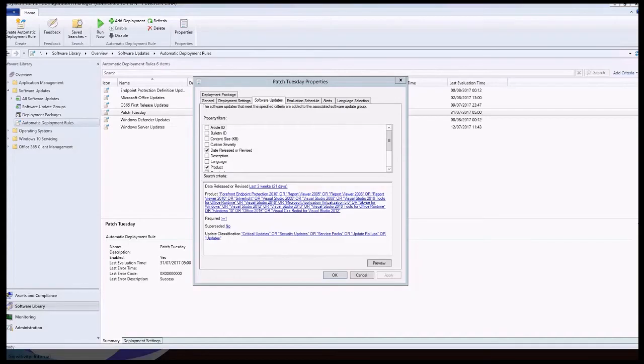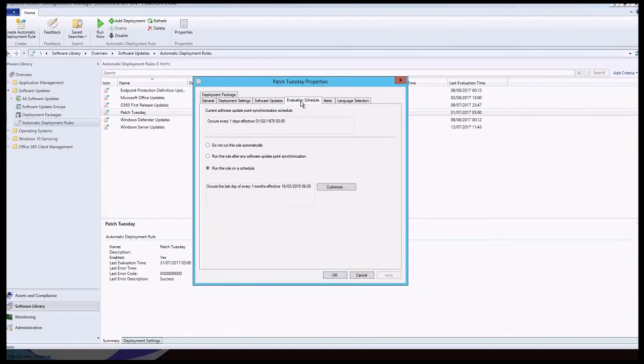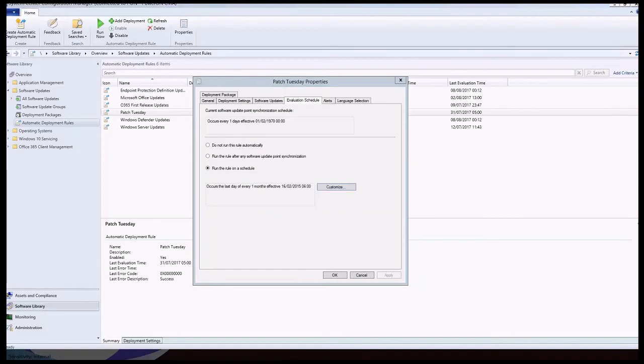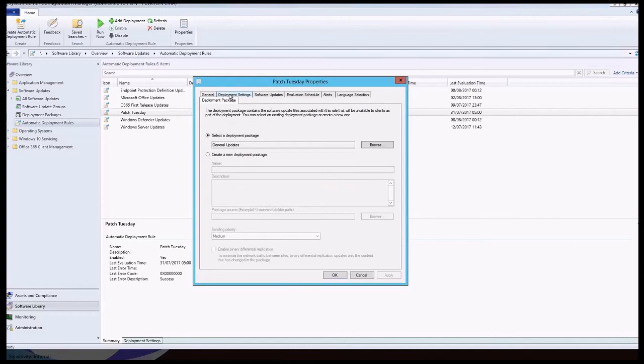Then we're going to choose the schedule, basically when we're going to run it to create the software update group and the deployments automatically. This is usually a day after Patch Tuesday. So on Tuesday, my updates are downloaded, and then on Wednesday, the rule kicks in and starts the automatic deployment process to the first ring. Then we choose to place these updates, when they're downloaded by the ADR, into a deployment package here, so they'll be physically downloaded into that package.